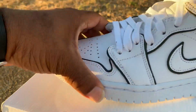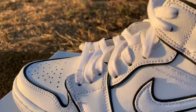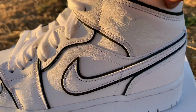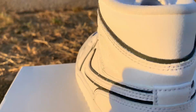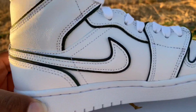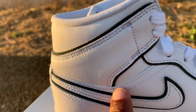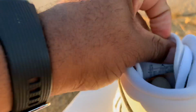As you can see, coming around the side, you got all this black trim here. You got the etched in Air Jordan. The stitching coming around the ankle. I mean, it's pretty much just a white and black shoe. Iridescent, that's what they call it. Sorry, I stand corrected. Iridescent. Then you got your hits coming around here with the stitching on point. And this is a mid, like I said, 7.5.